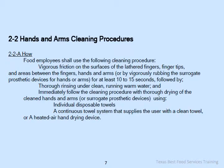Hands and arms cleaning procedure. Food employees shall use the following cleaning procedure. Vigorous friction on the surfaces of the lathered fingers, fingertips, and areas between the fingers, hands and arms, or by vigorously rubbing the surrogate prosthetic devices for hands or arms for at least 10 to 15 seconds, followed by thorough rinsing under clean, warm water, immediately following the cleaning procedure with thorough drying of the clean hands and arms or surrogate prosthetic devices using individual disposable towels or a continuous towel system that supplies the user with a clean towel or a heated air hand drying device.